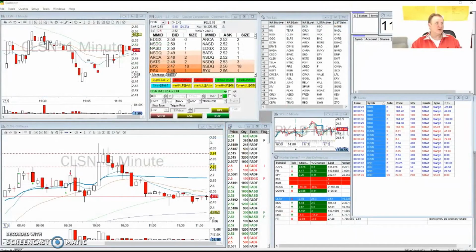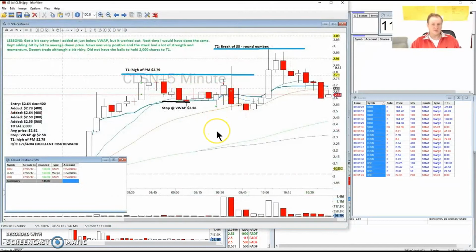Then let's go to the second one, which was CLSN. CLSN was the low float momentum stock of the day. There was another one, I think MSDI, if I'm correct. That turned out to be a better one than this one, but this is the one I stuck to. I actually didn't even have that one on watch. Now with this one, I got in here before the market opened.